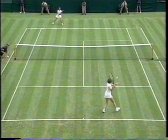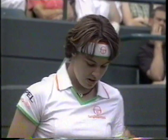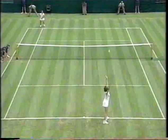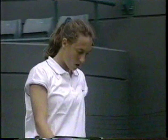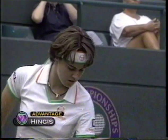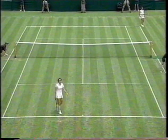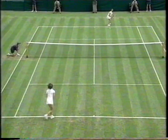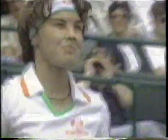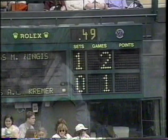Oh, beautiful. Great depth. Deuce. So from 15-40 down, the number one seed now at deuce. Advantage, Miss Hingis. That will catch the net, and so Hingis holds. We are at 2-1 on the number one court. Hingis won the first set, 2-1 second set.